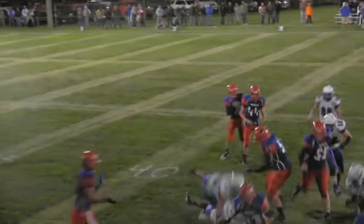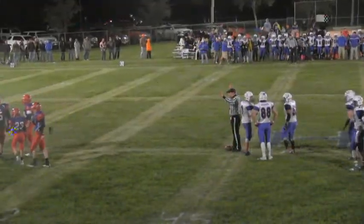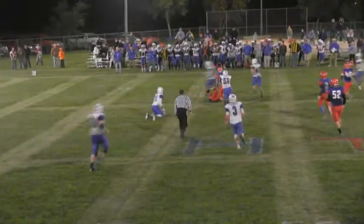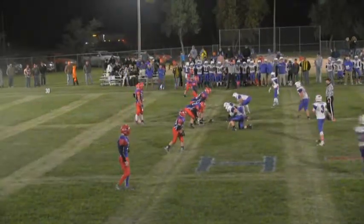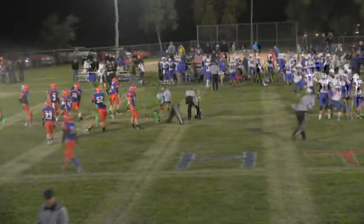Hamilton under center. Hand off to Riley Banger. He picks up about a yard, or barely. Basically mark it as a no gain. He picked up about the length of the ball. About a yard gain, that'll bring up second and nine. Ball on the 24-yard line.